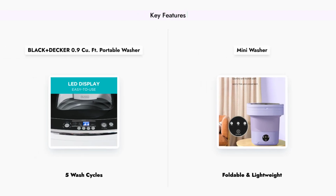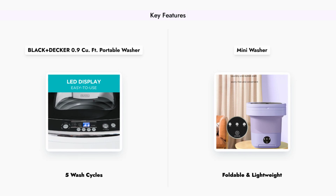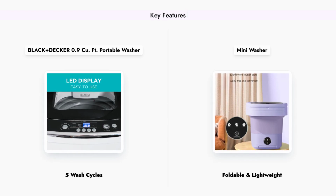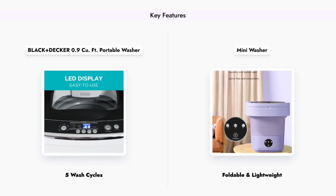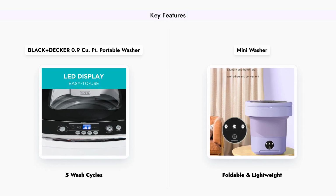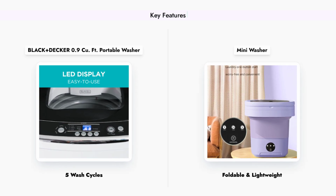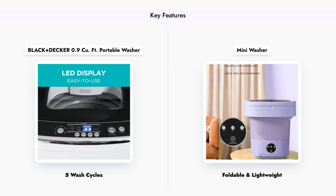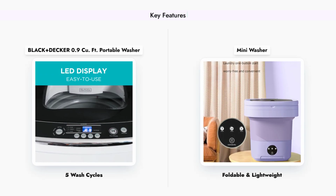The BLACK+DECKER Portable Washer comes equipped with 5 wash cycles, including heavy, gentle, normal, rapid, and soak, providing versatility for different laundry types. It also features a transparent lid and LED display for ease of use. On the other hand, the Mini Washer is designed for portability, being foldable and lightweight, making it easy to store and transport, but it lacks the advanced features of the BLACK+DECKER.